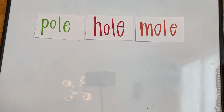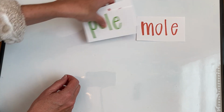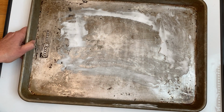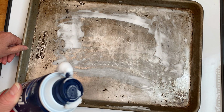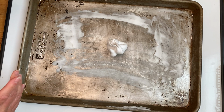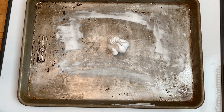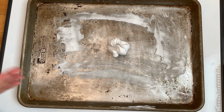So what I'd like for you to do now, since we've had a quick little review, is take your flashcards and put them to the side. And now I would like for you to get your tray and your shaving cream and spray some on your tray. It just takes a little bit. Now, you do not have to participate with the shaving cream if you don't want to. Sometimes people don't like the way it feels, but you can certainly listen and follow along.